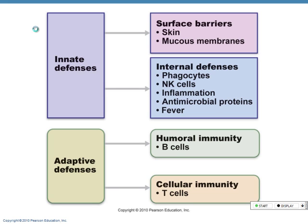Remember when we talked about cutting our skin? Who squeezed out of the circulatory system and came in and ate up anything nasty that got into that cut? Who has the ability to squeeze out of the circulatory system through a process called diapedesis? Yeah, white blood cells, right? And once they get into the tissues, they're macrophages. We also have kind of chemical warfare floating around in the circulatory system, with antimicrobial proteins. We have groups of proteins that can band together and poke holes in things, which we'll talk about when we talk about complement.